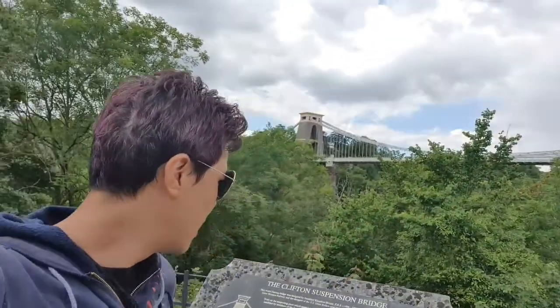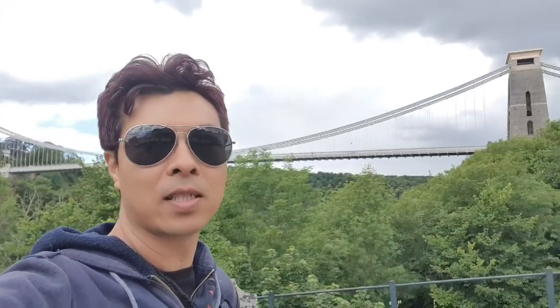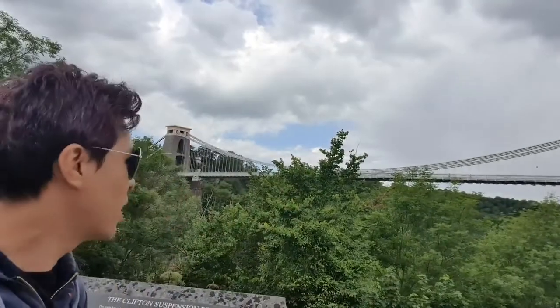I'm here today in front of Bristol's most iconic features, and that is the Clifton Suspension Bridge. Built back in 1864, it's been one of the biggest achievements that allowed them to travel from one side of the cliff to the other. We're going to take a walk up towards that bridge there and have a closer look.